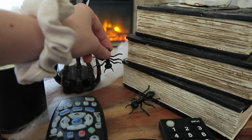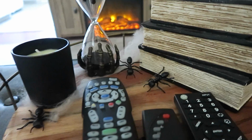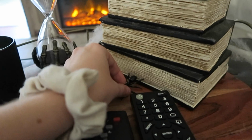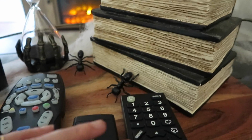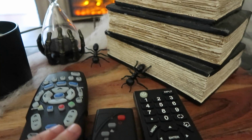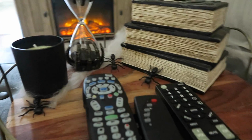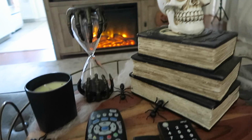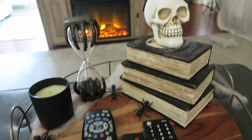These kind of look like big ants. I think they were trying to go with spiders, but they kind of look like big ants to me. This should be moved down a little bit more. I like when you place it on something and it kind of looks like it's crawling off to give that more realistic look. But yeah, that looks good, I think. I like to play around with it, so it'll probably change throughout the course of the month, but that's how my coffee table looks right now.